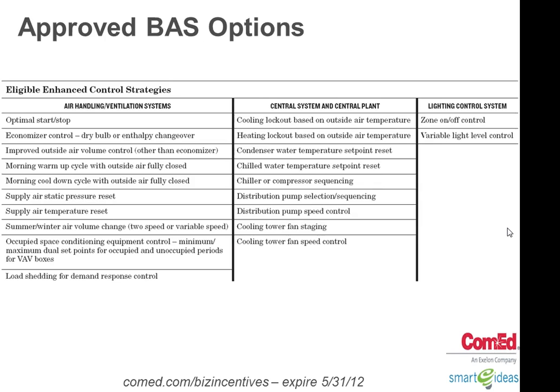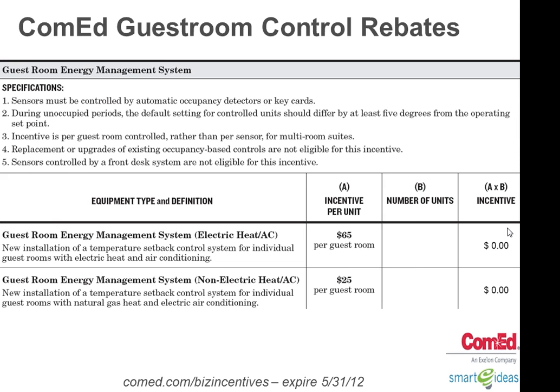Most of this stuff is pretty straightforward stuff. Optimal start-stop routines is pretty much standard with the DDC system. Controlling of the economizer, supply air reset, static reset. Some of the things you've heard us talk about in controls classes over the years. So it should be pretty easy to pick 1 or 3 things off this list and add it on to what you're doing. If you need help with it, let me know.